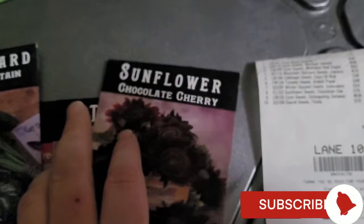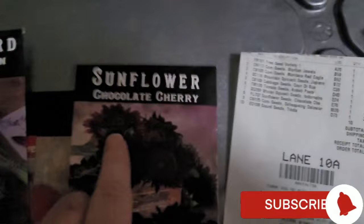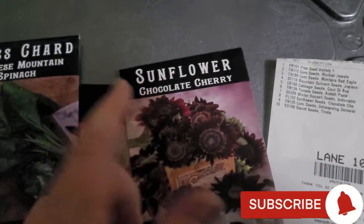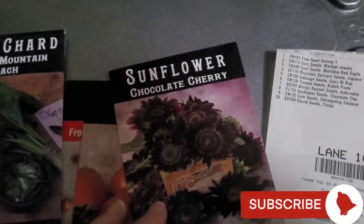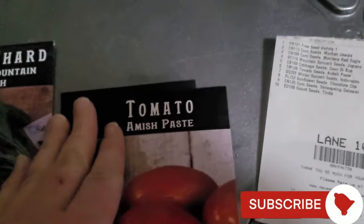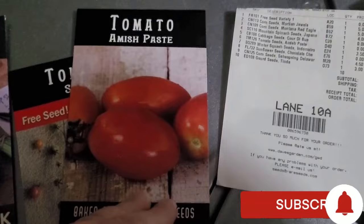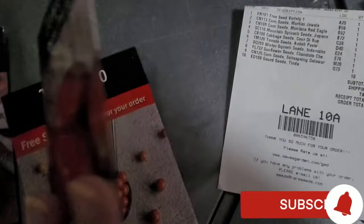This is the funny thing about the seed order. The sunflower seeds here were free, zero, because it was the buy 25 things and you get a bunch of their favorites for free. I just bought the chocolate cherry, look, the day before. I wanted them, right? And the next day they had a deal and they sent me some more for free. So I know I'm going to love how beautiful these are, and I don't mind having twice as many seeds. So yay. And then they sent me the Amish paste tomatoes for free, which I also had ordered the day before, but twice as many Amish paste. I can save some for next year or the year after.